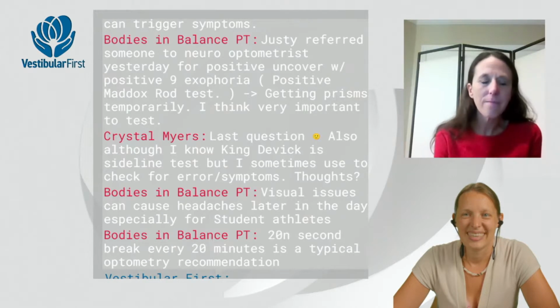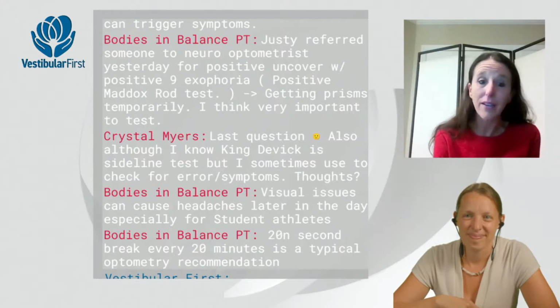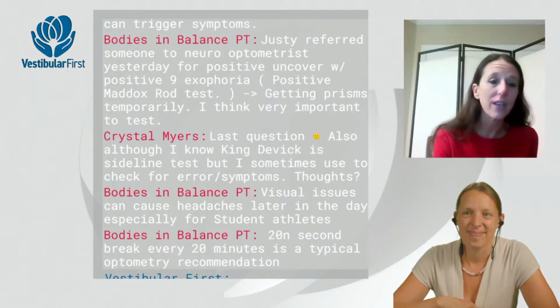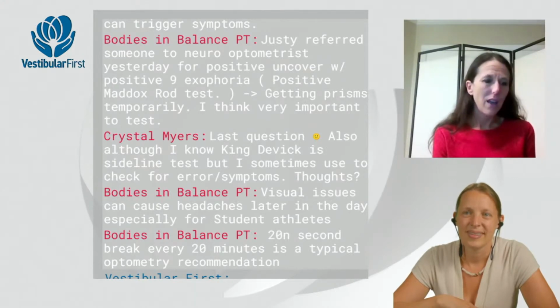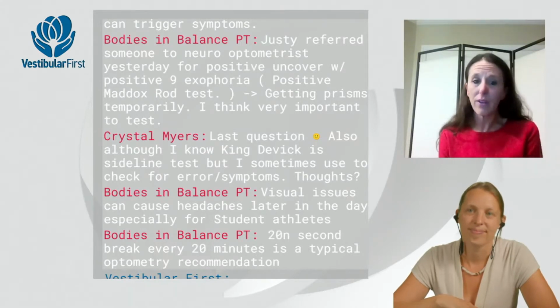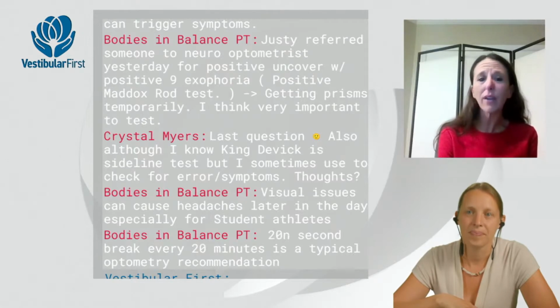Okay. I think every clinic needs a set of goggles to look at eyes in the dark. You just need that. So invest in a good set of goggles. I think that computerized dynamic visual acuity is a good investment. I think it costs about $15,000. Does that sound about right?